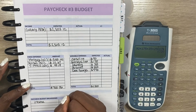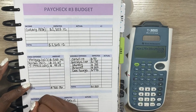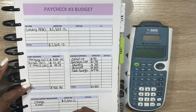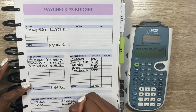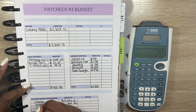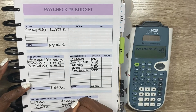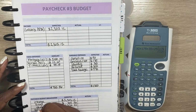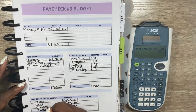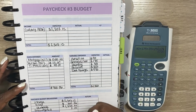All right, so bringing that information down to the paycheck budget breakdown section. For income, I am expecting $2,303.12. For fixed expenses, I am expecting $755.86. And then for variable, I am expecting $1,320. This last space I like to save for unbudgeted. And hopefully that will remain 0.